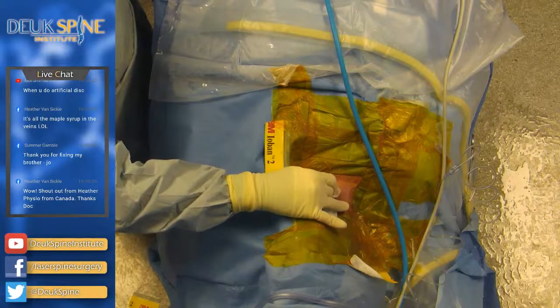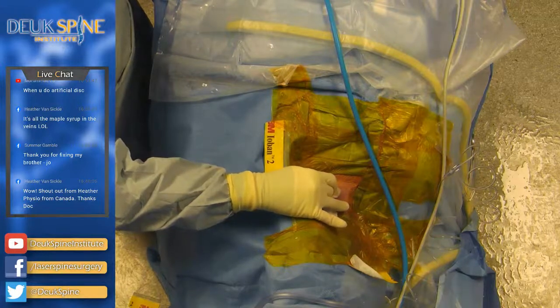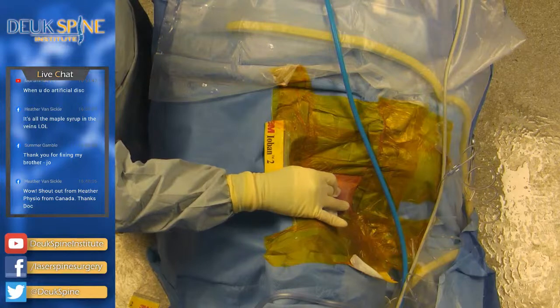All right, Luis, we'll save these radiation gloves. Put them in the sink. These are nice. How much are they? $20 a pair, $40 a pair, 50? I believe it. Well, who said medicine's cheap? All right.